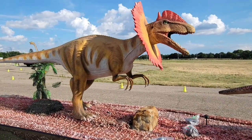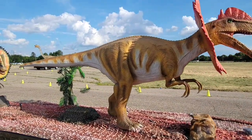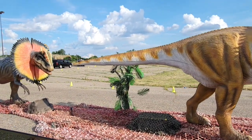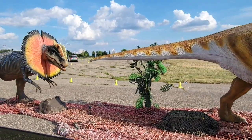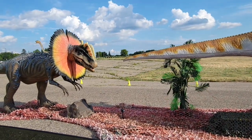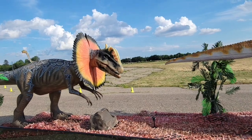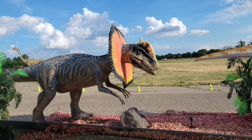Pterodactyls were the first known pterosaurs when their fossils were discovered in Germany in the late 1700s. Since the discovery of the pterodactyl, more than 150 species of flying reptiles have been identified. Some are small enough to fit in the palm of your hand, while others have 30-foot wingspans.